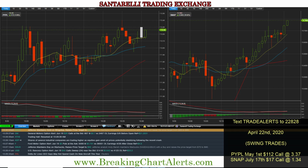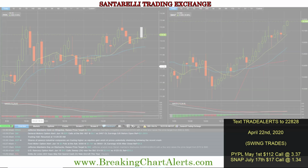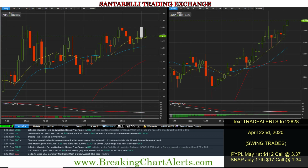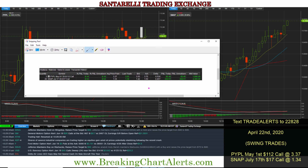Look at the big breakout on Snap, guys. We're already up $400 on our Snap trade now. There goes PayPal. There goes Snap. Nice run. Nice breakout. Take a look here. And that's just being patient and disciplined and watching our trades continue to run there. And Snapchat still continuing to climb, now up $360 on the Snap trade, up 8.54% and 8.14%, and continuing that climb right now.